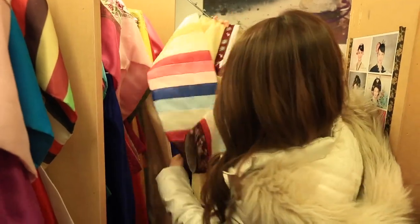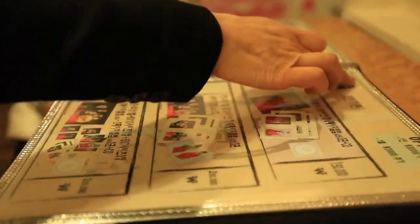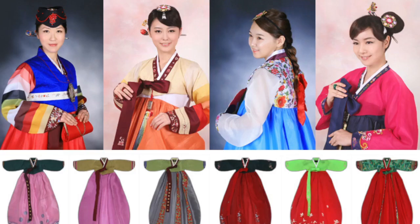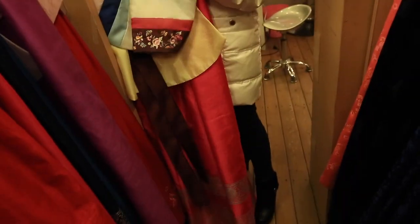So cute. There's a large selection of different types of hanbok designs. Remember, you can choose traditional costumes such as entertainer, bride, peasant, and noble, which Angelica chose to be. I think I will go with this.